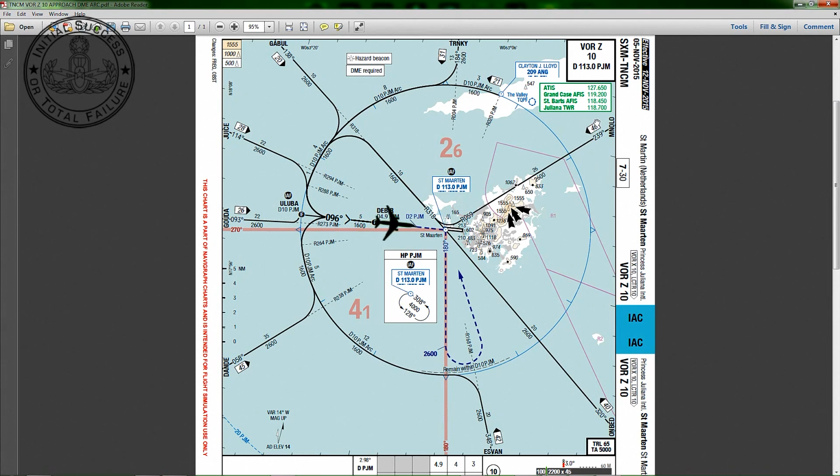And basically, no matter where you come in from, you're not landing from this side. You have to land on runway 10. You can take off on the other runway, but you have to land on runway 10 because of all these mountains here. There's no approaches as far as I can tell, at least not for a large aircraft, on the other runway here.